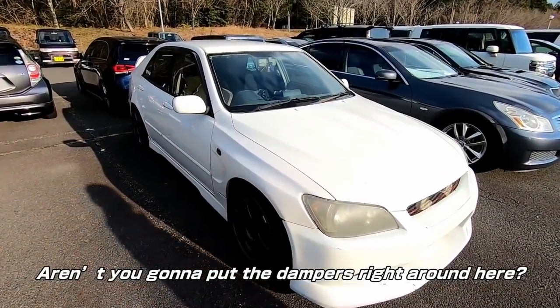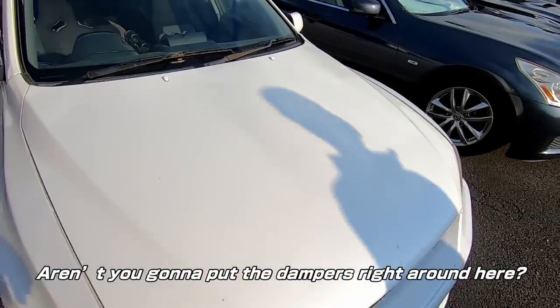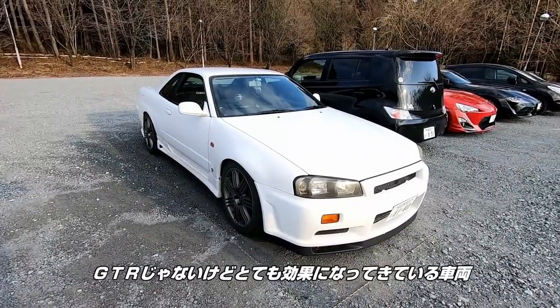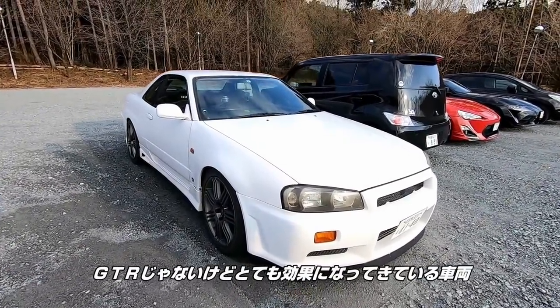R34 Coupe, not a GTR, but it's still a very, very valuable car.